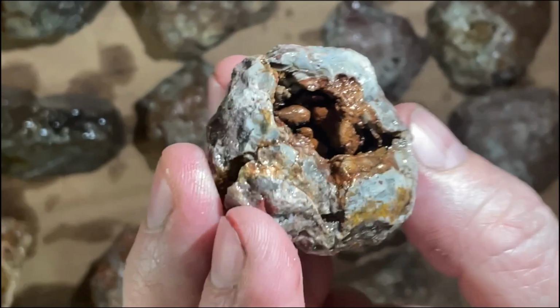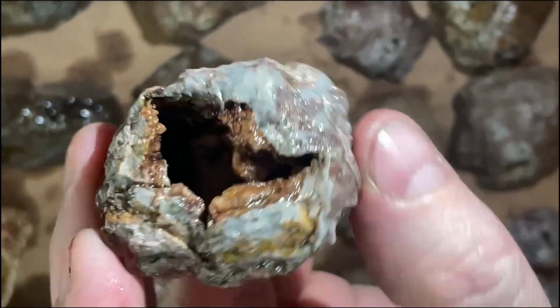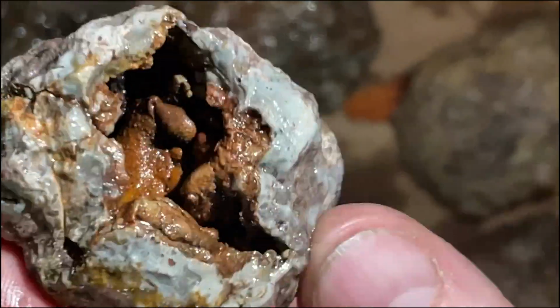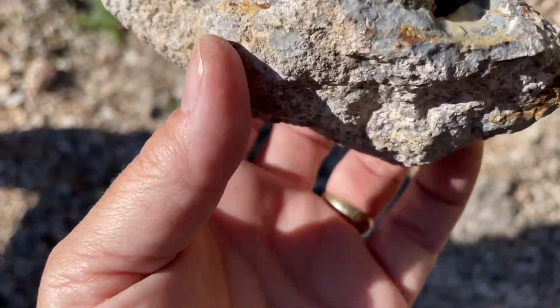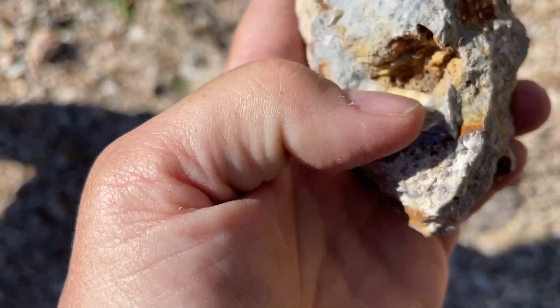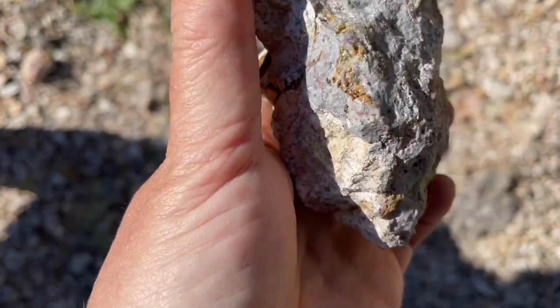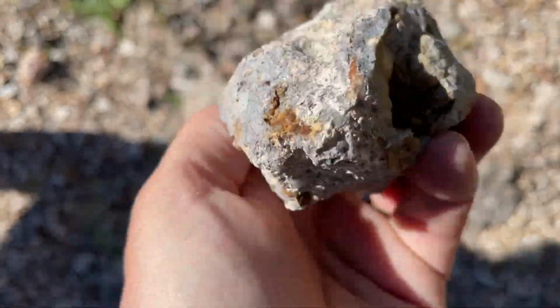This is interesting. Wow, this is another one, brown inside. But the outside part surrounding it is really pretty neat. This isn't a very good shaped thunder egg, but it's got a little bit of common opal right here. We've got some orange stuff on the end. So I think we'll bring it along just to see what's inside.